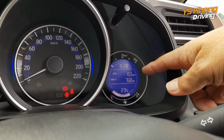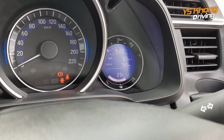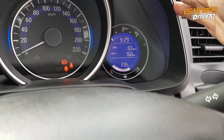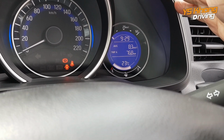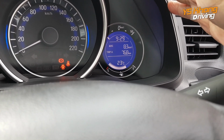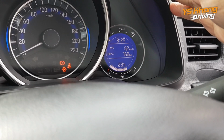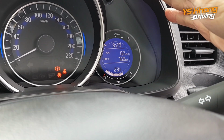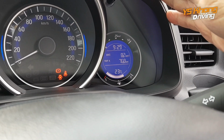And here is the information readout. It says my average fuel consumption. Okay, it was blocked. There's some glare. My average fuel consumption is 8.3 kilometers per liter, and we have gone 76.8 kilometers. Because I'm idling here, the fuel consumption just went up. It's now reading 8.2. So it's something like almost 12 point something liters per 100.